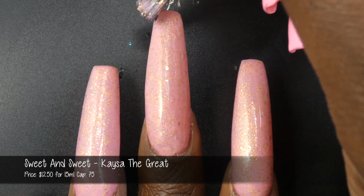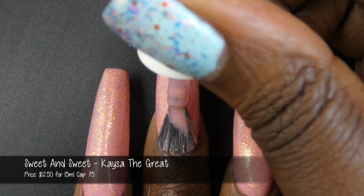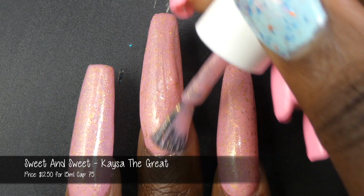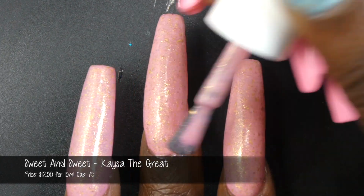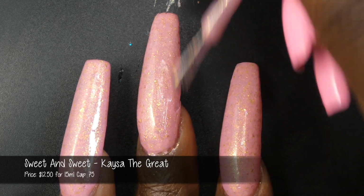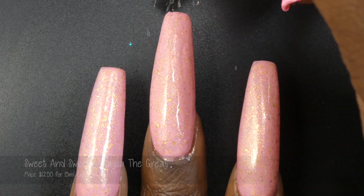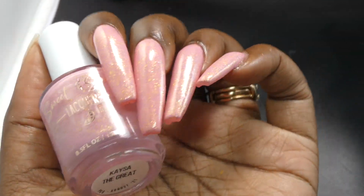This polish had a really great formula. It went on very easy, very buttery smooth, and surprisingly opaque. The flakies all spread out evenly and easily, and this does self-level really nicely. This polish should be opaque in 2 to 3 coats depending on your nail length. I see shorter nails being good in 2 coats. For personal wear, I would wear this one in 2 coats as well, but for my photos, I did use 3 coats.